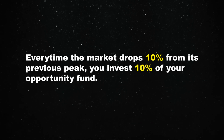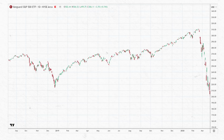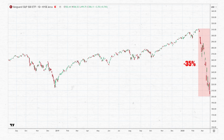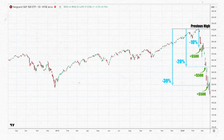Now here's how this strategy works. Every time the market drops 10% from its recent peak, you invest 1/10 of that opportunity fund. Let's walk through an example. Back in March 2020, during the COVID crash, the S&P 500 ETF VOO dropped about 35% from its peak. If you had $5,000 set aside and followed this plan, you would invest it 3 times, $500 each time as the market dropped past the 10%, 20%, and 30% marks.